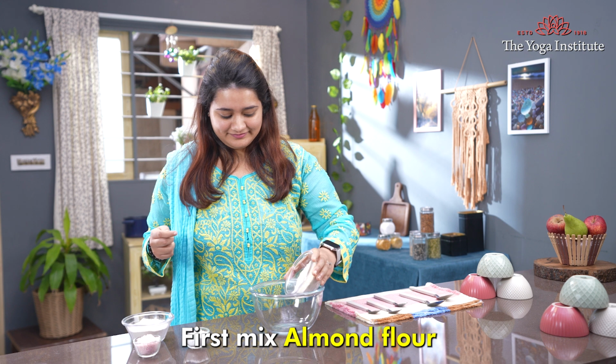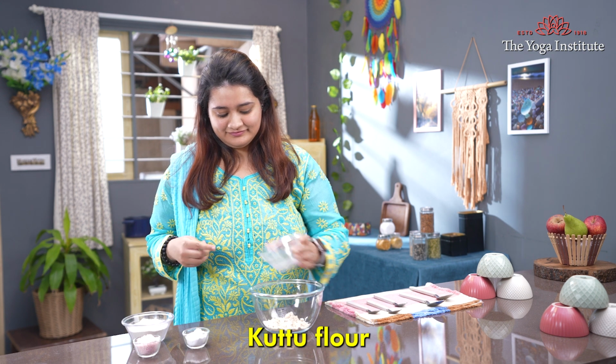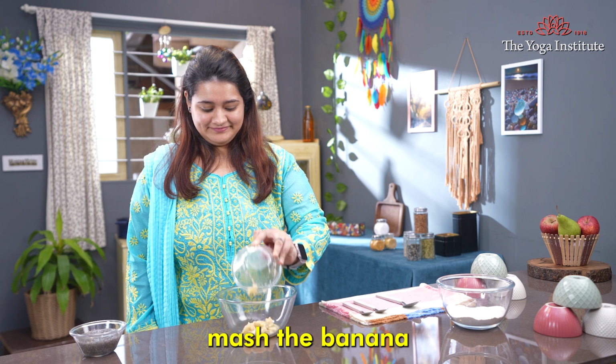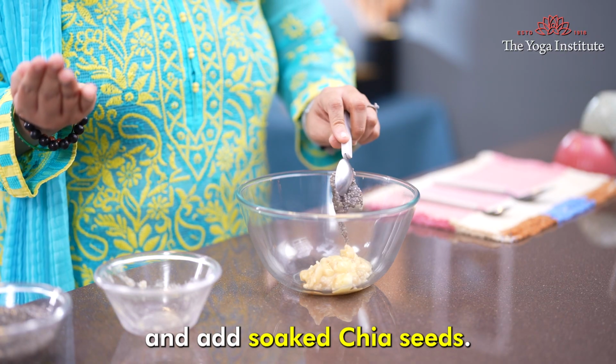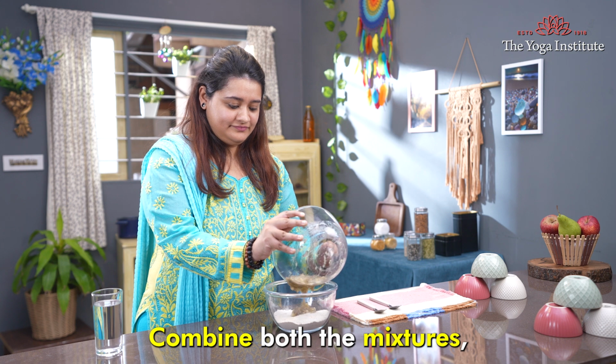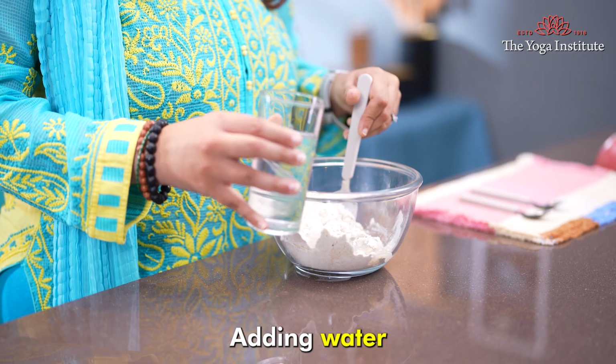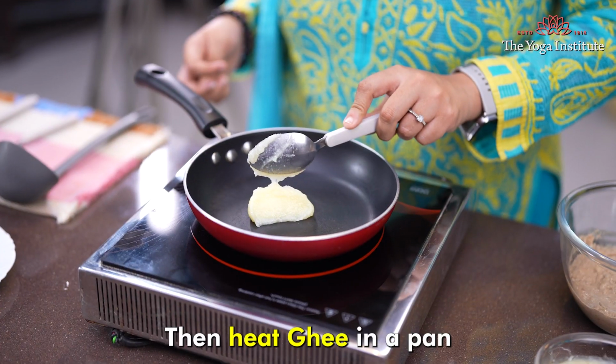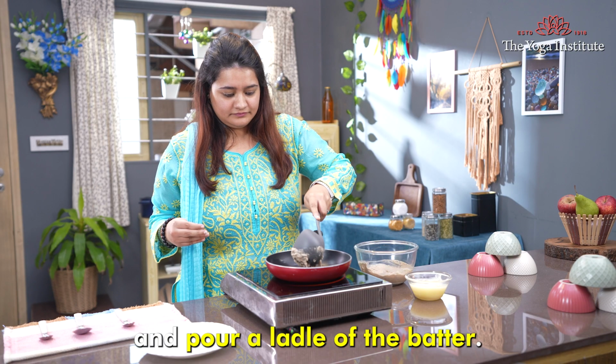So now, first mix almond flour, kuttu flour, rock salt and baking soda in a bowl. In another bowl, mash the banana and add soaked chia seeds. Combine both the mixtures, adding water as needed to form a smooth batter. Then heat ghee in a pan and pour a ladle of the batter.